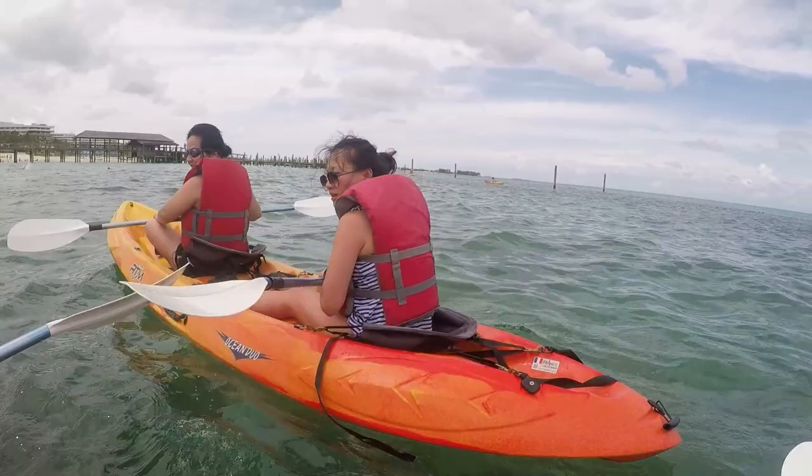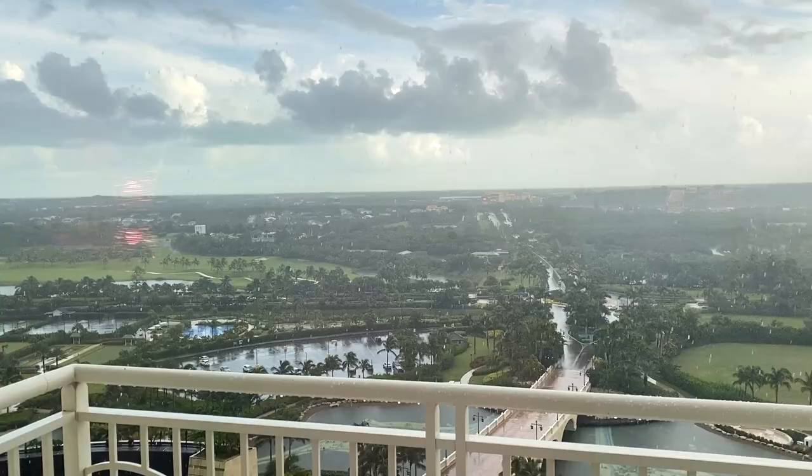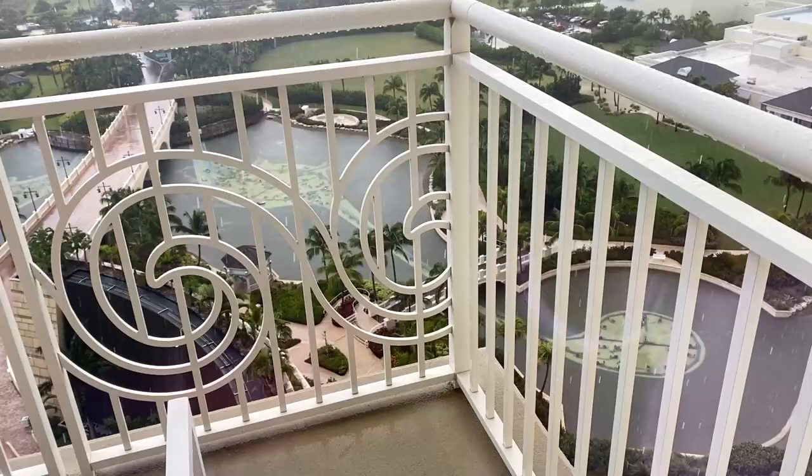It did rain for part of one of the days that we were there, but generally it was sunny weather in the 80s with moderate humidity every day.